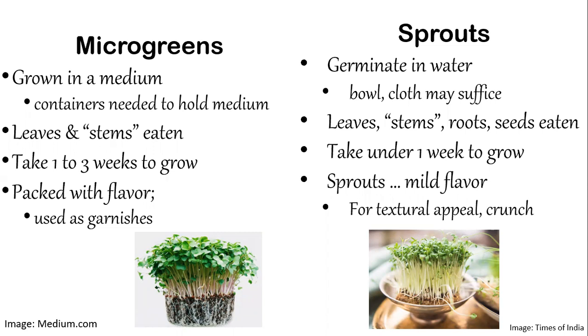Microgreens are packed with flavor and they're used as garnishes, and they are generally more flavorful compared to sprouts, which have mild flavor, and they are used for their textural appeal. They're crunchy. And later on, I'll be talking about radishes, which are my favorite. Okay. Next slide.